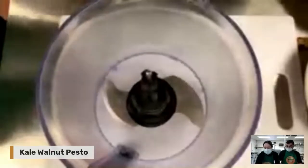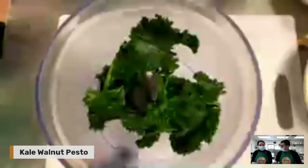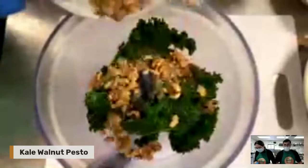Okay, so we just basically need to add all our ingredients in a food processor or a blender. Here we have the kale. Now I'm going to add the cup of walnuts. We can chop them just to help our processor, but I'm gonna put them like this right now.